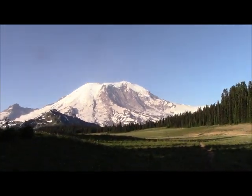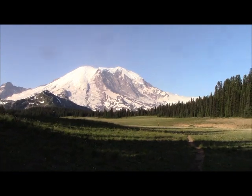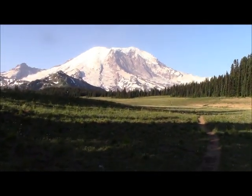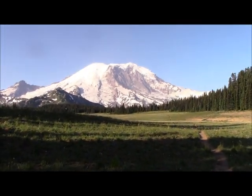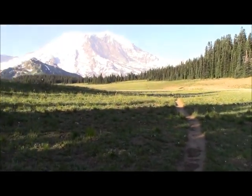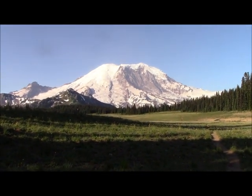This is what we came for. This is the unobstructed view portion of the trail. Isn't this nice? Just look at this. Trail goes off. We're going to follow the meadow down to the far end down there.